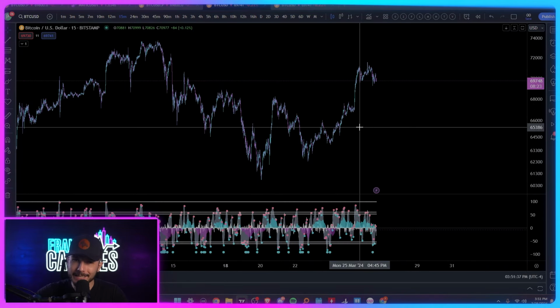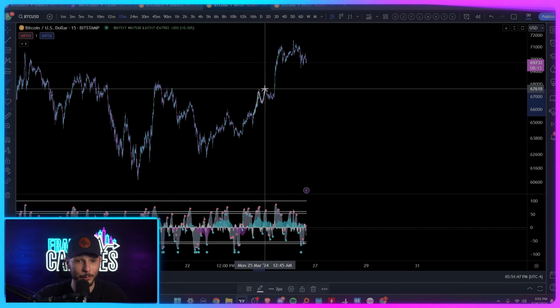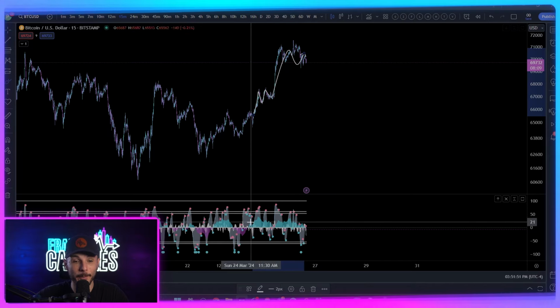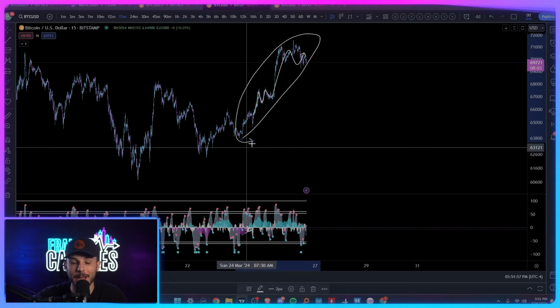So now that you have an idea of how the money flow winds up behaving, I always like to tell the mafia, red and green dots are the ebbs and flows in the market, right? So your red and green dots would be something like this: green dot, red dot, green dot, red dot, green dot, red dot, green dot. And then your money flow crossover, which happened right here on the 15-minute at least, indicates the overall trend that will likely continue.